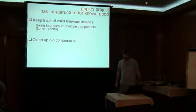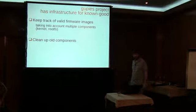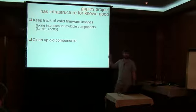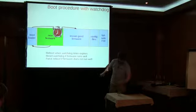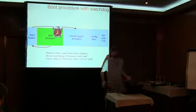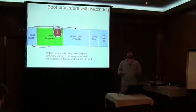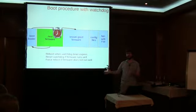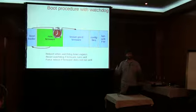So how will this be integrated in guppies? Well, it will again have scripts to keep track of the valid firmware images, so counting which firmware, keeping track of which firmware images exist on the system. I always show a firmware as one blob, but typically a firmware consists of several components. So a kernel and a root file system to start with, but maybe even your root file system is split over several file systems, which can be upgraded together or separately.